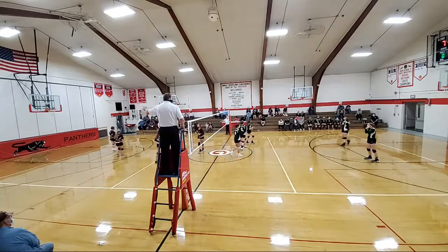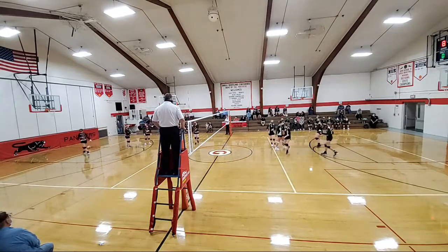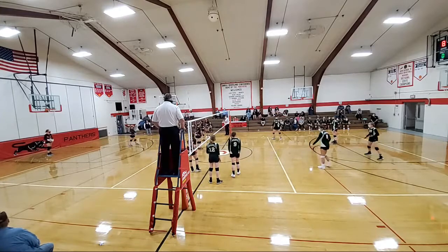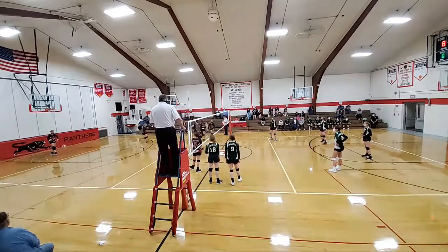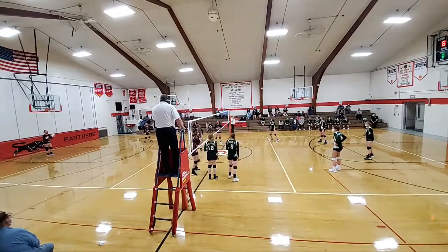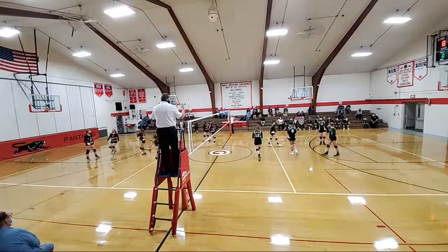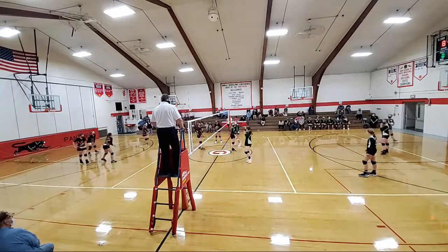Rail serve goes under the net this time. 15-8 is the score. Number 13 for Gilmanton is serving. Her serve is over, but to the left. 16-8. Lancers lead by 8. And we're back to Nelner, who is serving for the Lancers.